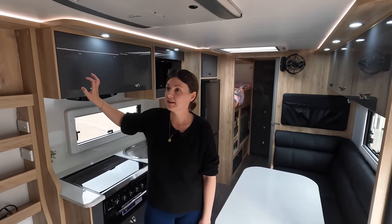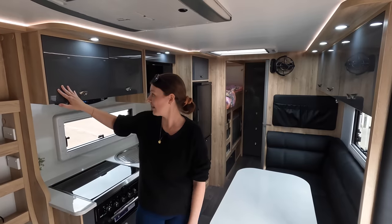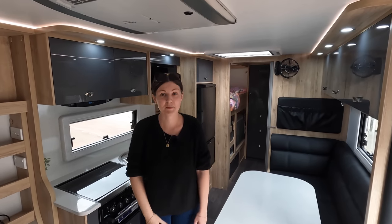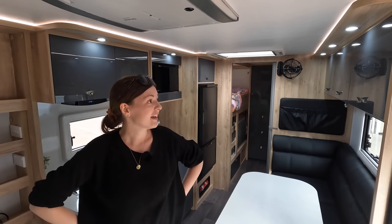I went with gloss. I've heard lots of people say don't go with gloss if you've got kids because you can see all their fingerprints. I went against the advice and got gloss just because I like it better and I think the light bounces off it. So I'm really happy with the colour scheme. Yeah, so am I. So we'll see how we go.